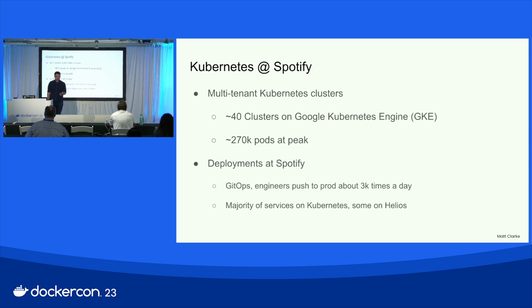Deployments at Spotify are GitOps. So engineers push to prod about 3,000 times a day. The majority of our services are on Kubernetes. Some of our services are on Helios, which is our kind of legacy container orchestration system. Both announced at the same DockerCon 2014, if you were there. I wasn't.